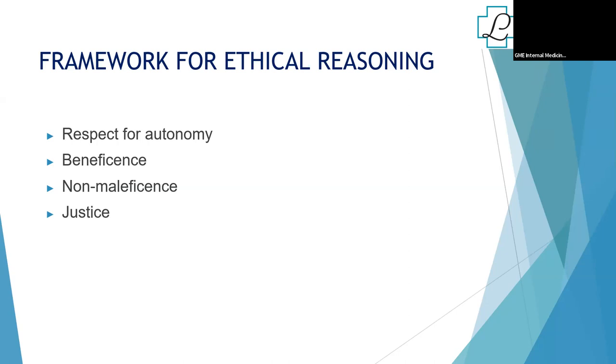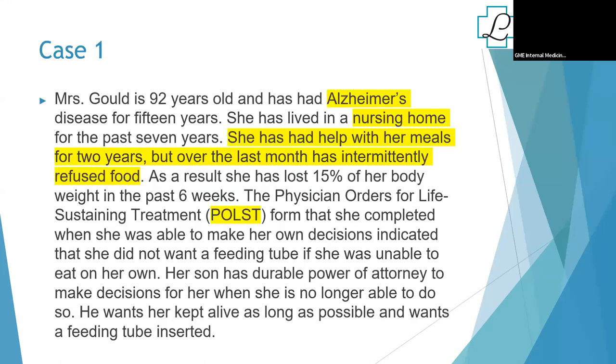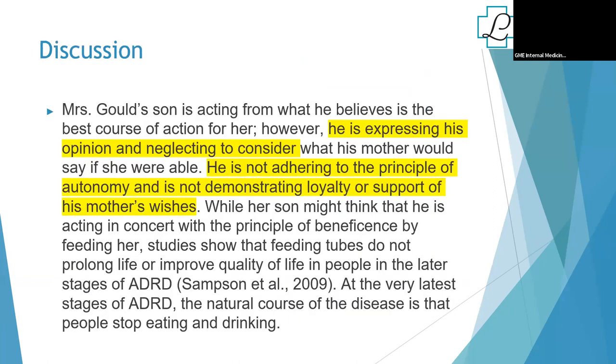So let me bring some examples for you. Here we have a case with Alzheimer's disease, who is in a nursing home, and she needs help with feeding, but she is not capacitated at this time. But before that, she was capacitated, she signed a form, and she refused to receive any artificial treatment. Now the patient is refusing eating. So we call the family, next slide. We call the family to see what they want to do.